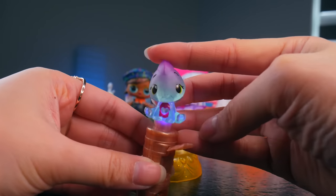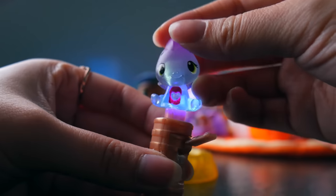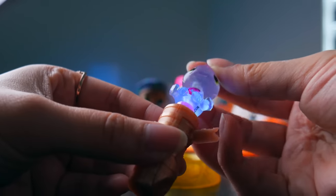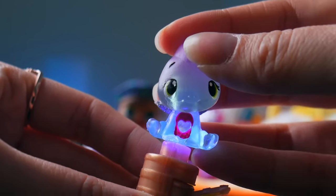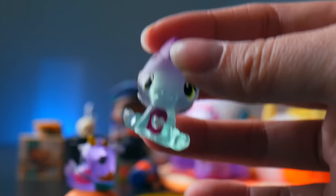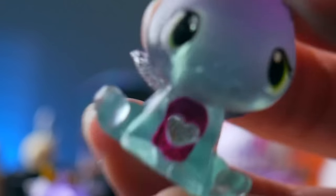Oh, it glows blue. Whoa, with its light, it glows blue. Oh, so awesome. I think I'm supposed to shine it in here. Wow, lots of light and glowy action. Chameleon, change colors. Oh, now it's back to green. Now it's blue. Now it's back to green. Now it's blue.